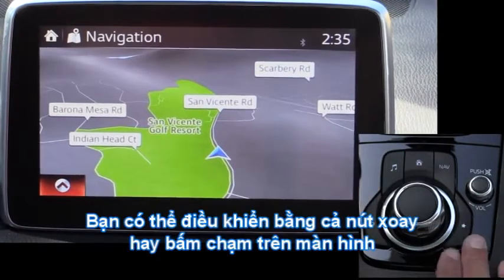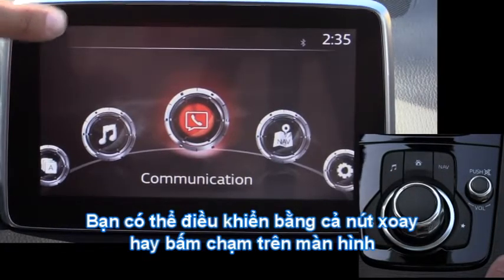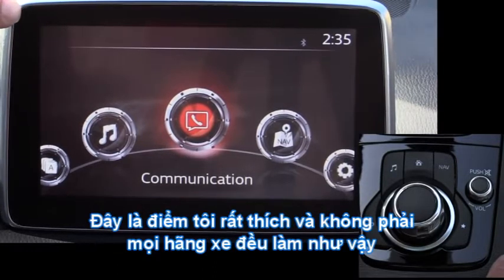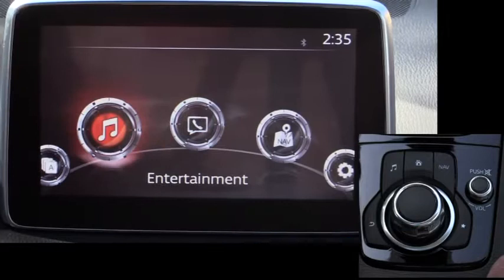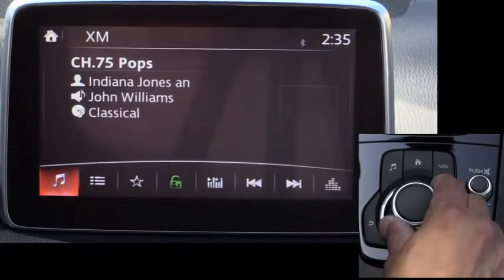Everything is controlled by this command knob right here in the center of the dashboard, but we also have a touchscreen LCD, so you can also touch this screen if that's more convenient for you. I really like that option. It's something that not very many manufacturers give you, and it's kind of hit and miss. Some of the GM vehicles do that, some of the Nissan and Infiniti products do it, but not all of them. I do like the ability to choose those options, whichever one is easier for you, because some people find the knob and joystick down here just a little bit more difficult to use.